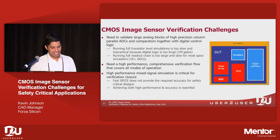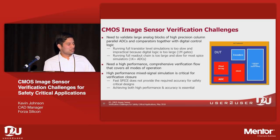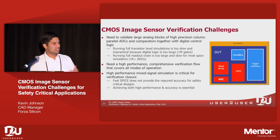Okay. So what I wanted to show in the previous slide was that our digital readout chain basically comprises an 8-bit, 10-bit serializer and a serializer to get the data off CML.